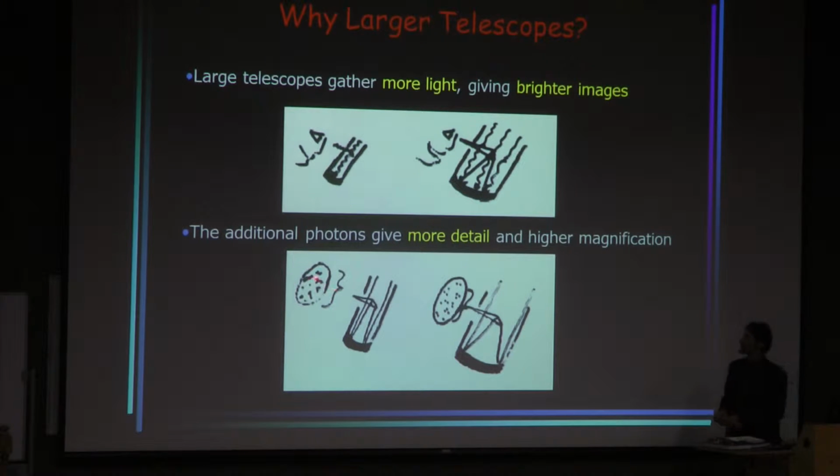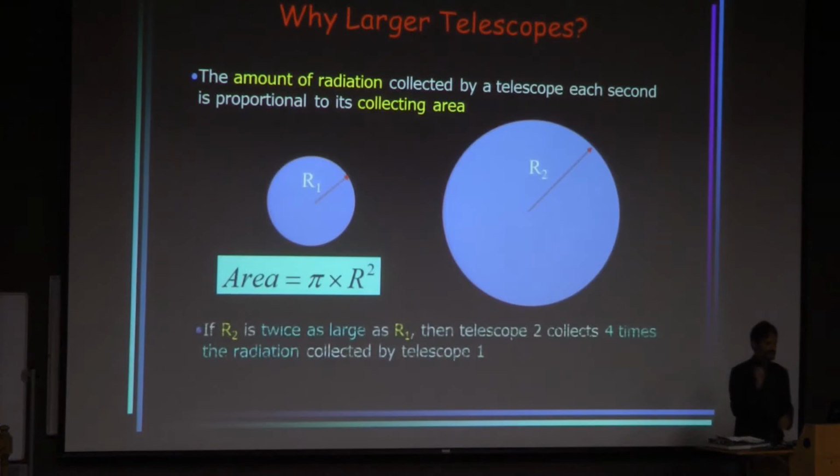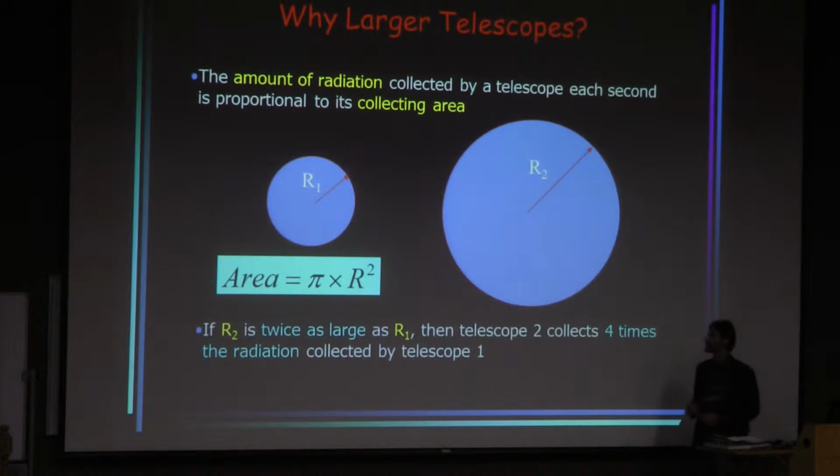The person on the left, looking at this cluster of stars, sees the stars as kind of blobby, spread out, smeared out objects. But with a larger telescope, that same star cluster now looks like a beautiful collection of little glowing jewels. So we're seeing more detail because we're seeing those stars as more sharply defined objects.